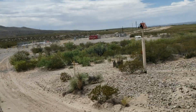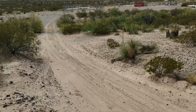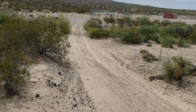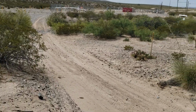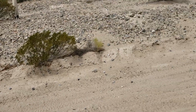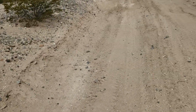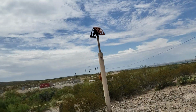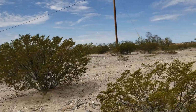Oh, I probably better get back in the Jeep and get home, or I'll end up walking too much. I could do this all day if my body wouldn't give out. There's literally millions of acres to explore out here.